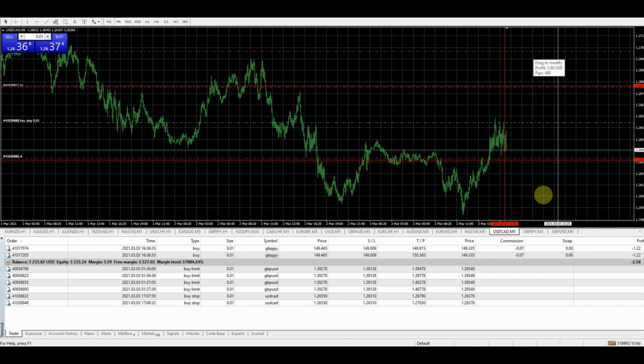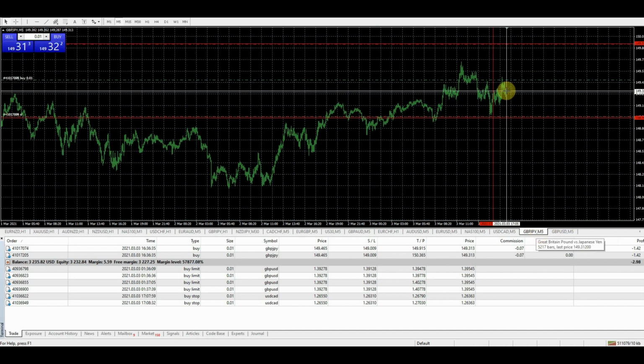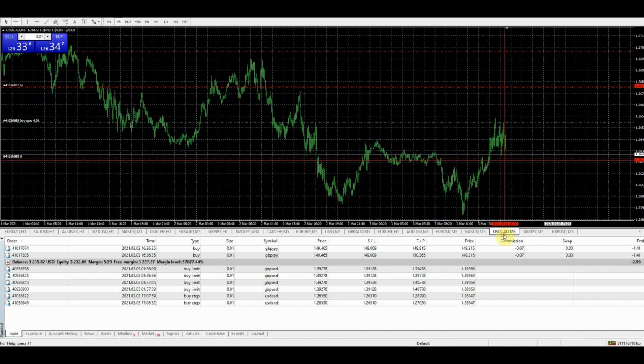All right, let's go ahead and jump over here and see. At present, we're about 15 pips in the red. Still plenty of time for the market to move in our direction, though. So we'll continue to watch these 3 orders here and see how they play out. I'll be back.